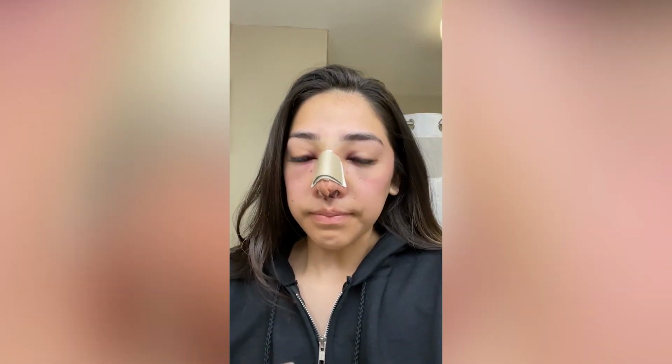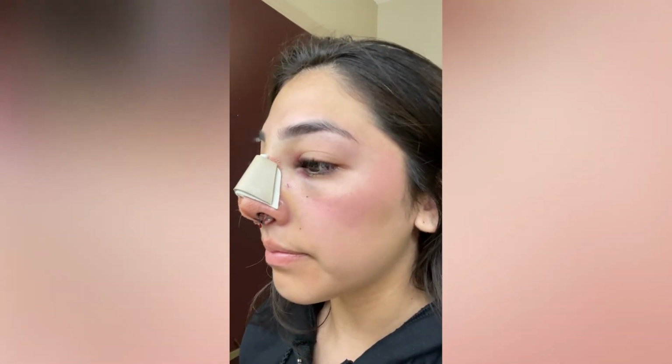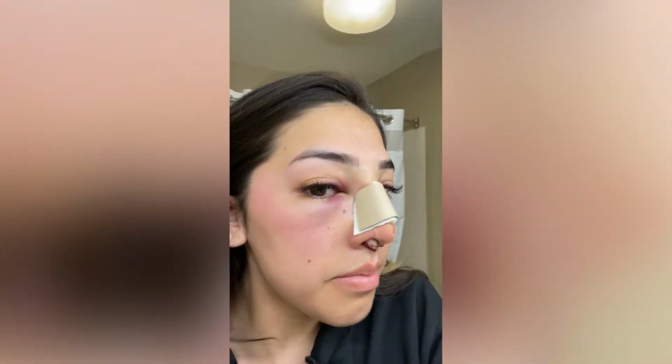Okay, it's rhinoplasty post-op, 8 in the morning the next day. I am not in too much pain. I took another pain medicine last night around 2 in the morning. So I'm still feeling okay. I'm definitely a lot more swollen, but that was to be expected.